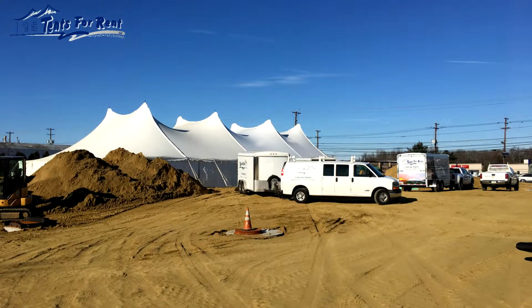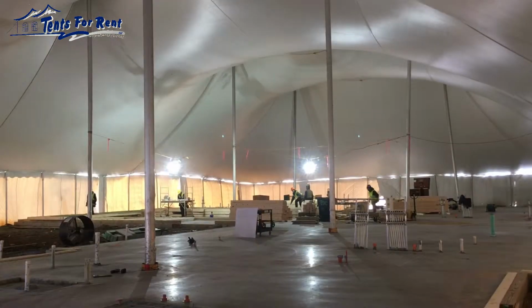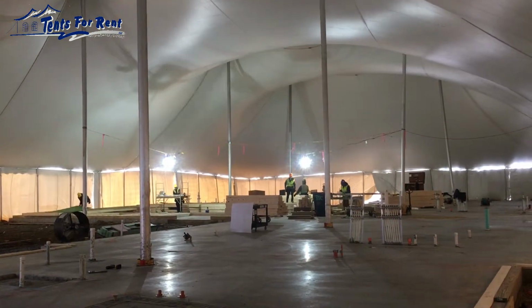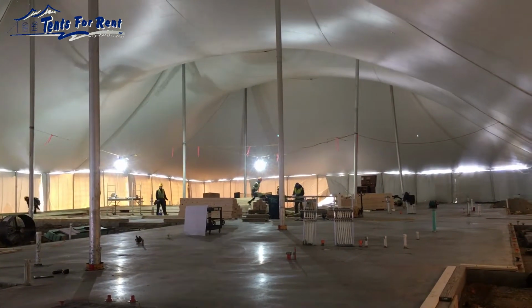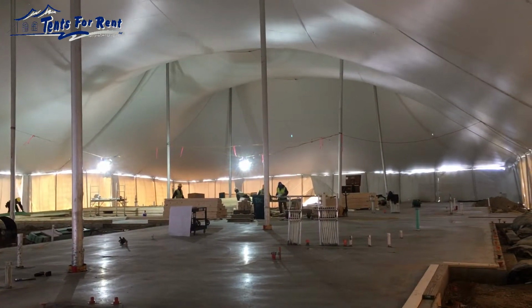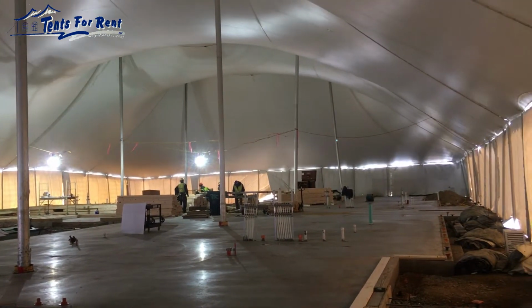Can we drive stakes into the ground? If so, that will save quite a bit of cost. We have two types of tents, clear span or frame tents and pole tents. Pole tents are the most economical option. However, if you need completely open space inside, a clear span or frame tent will work best. For pouring concrete, a pole tent can be used and the small spot where the pole was can be patched later on.